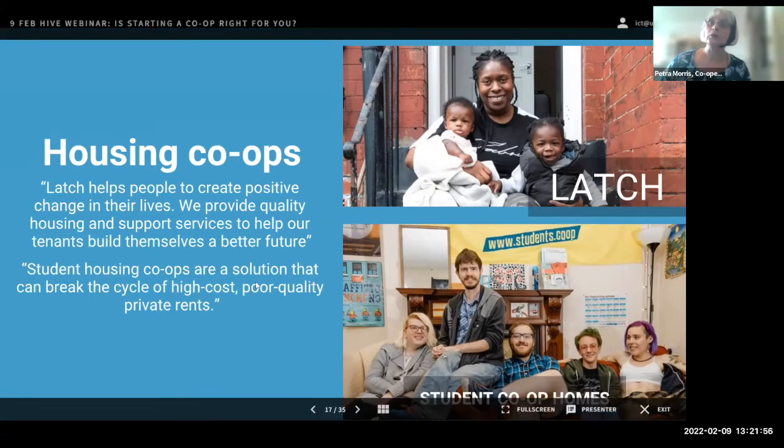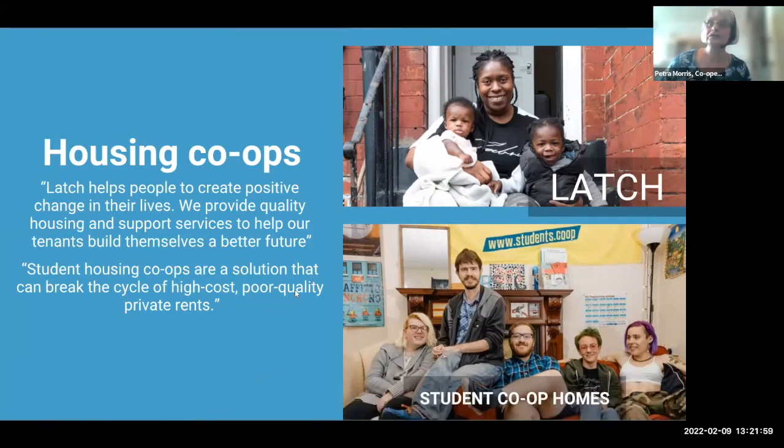And here we have an example, again, of housing for students. Student Cooperative Homes is a federal body, and they can purchase housing and then lease it to students. Often students are in the hands of private landlords, and rents are put up and they don't have much control over that. So again, this is a different solution to help students, and also gives them good experience in running a cooperative and learning those skills. So a couple of examples there around housing, but also about supporting their local communities.